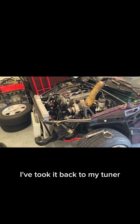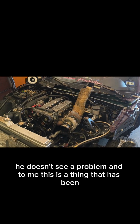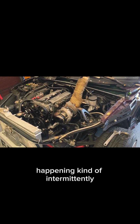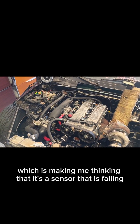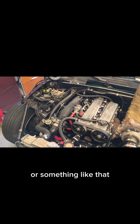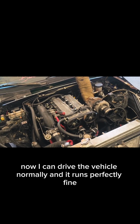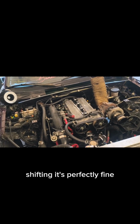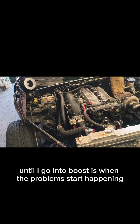I've took it back to my tuner. He's data logged it, checked everything, said everything looks great, my timing's fine. He doesn't see a problem. And to me, this is a thing that has been happening kind of intermittently, but it's slowly been getting worse, which is making me think that it's a sensor that is failing or something like that. Now I can drive the vehicle normally, and it runs perfectly fine. Like I said, I can slowly accelerate, drives fine, shifting, downshifting, it's perfectly fine. Until I go into boost is when the problems start happening.